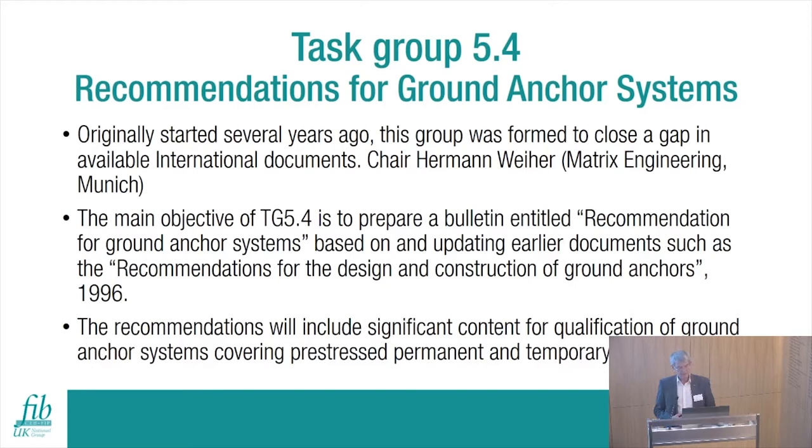The plan is to prepare a bulletin recommendation for ground anchor systems. The only other international document around dates back to 1996, which is far too long ago. BS 8081, I think it's the British standard, but that's also a similar vintage.